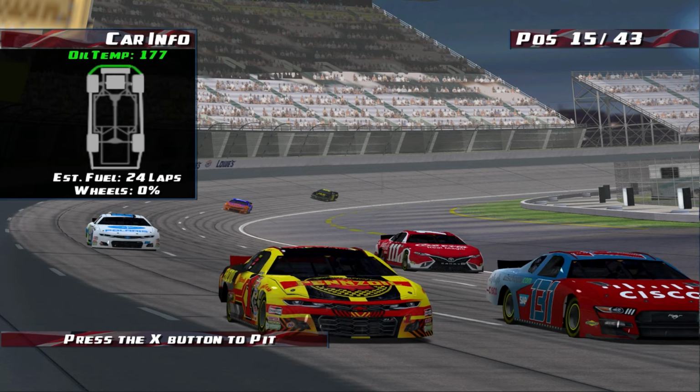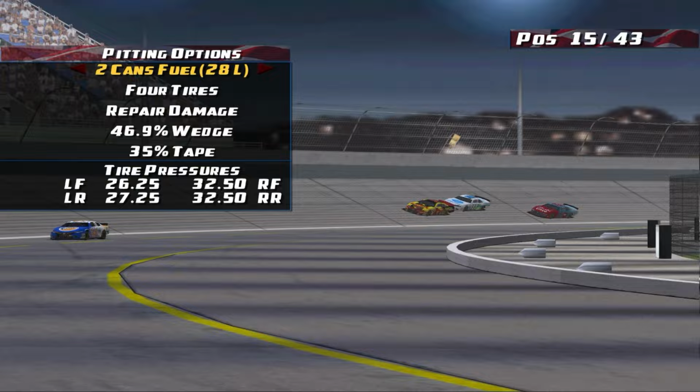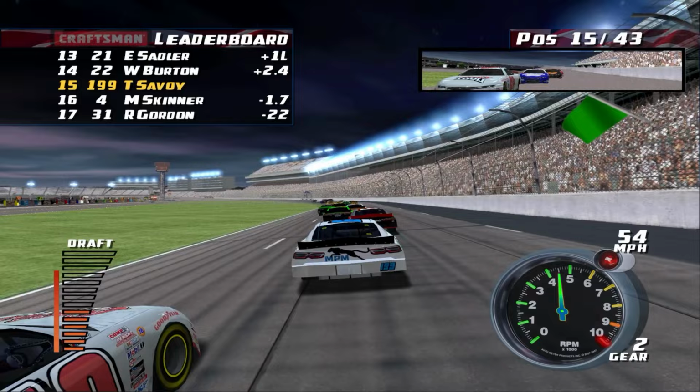We're actually going to pit, but only for fuel. Yeah, why don't we pit? Why don't we just keep everything going like that? No reason not to pit. Forget about it. Nothing's going to change, so we might as well pit. All right, 15th place, we pit just because, like I said, it wasn't going to change anything, so might as well.